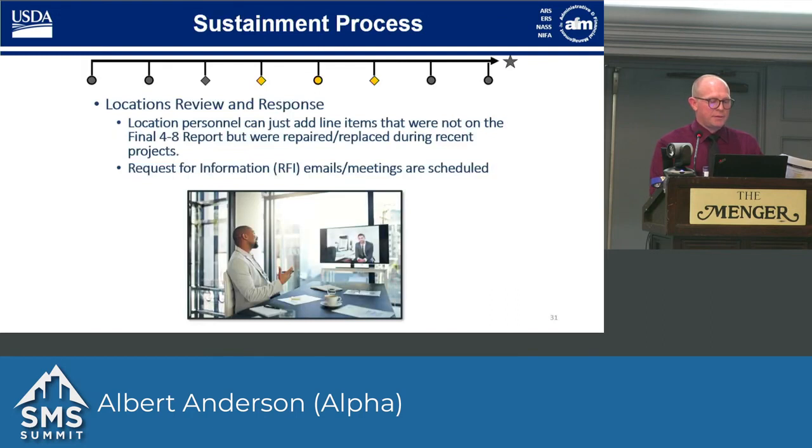All right, so after we get the information back from the sites, we go through and we verify all the data. We compile any questions we have for the site, and we send RFI emails back to the site to get more information where we need it, or we schedule Teams calls to discuss it with them over the phone, just to make sure that we are getting the information that we need and that they need in the database to make sure that we are updating their system.